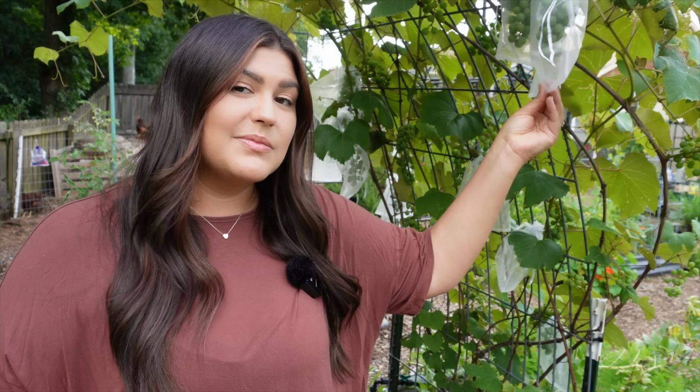One task that I just got done really quickly was putting some of these mesh bags over my grapes to protect them. My grapevine is about 3 years old this year, I think, and last year it gave me a lot of grapes, but this year it's giving me even more, and I really want to protect them because I want to try to make some wine out of them. Last year I didn't have quite enough grapes to make wine, but I made grape jelly, which was really delicious because these are Concord grapes, so that grape jelly was so good.